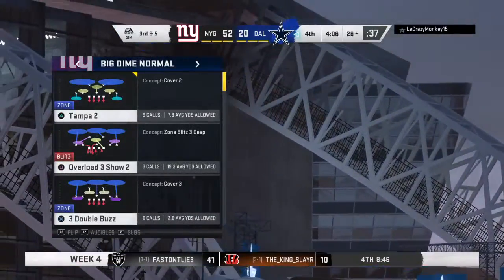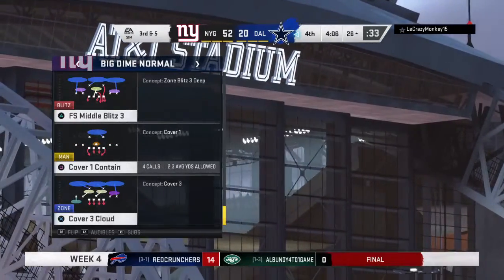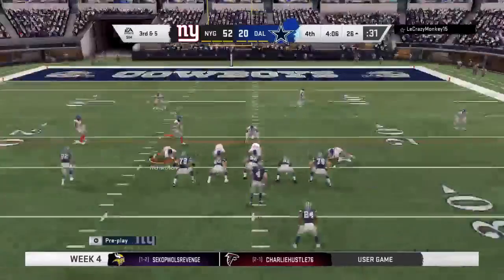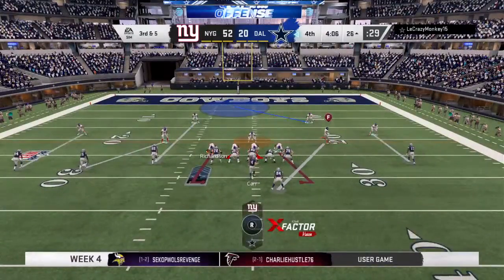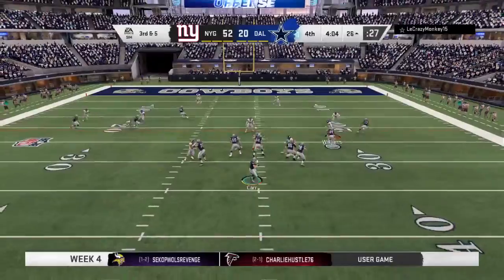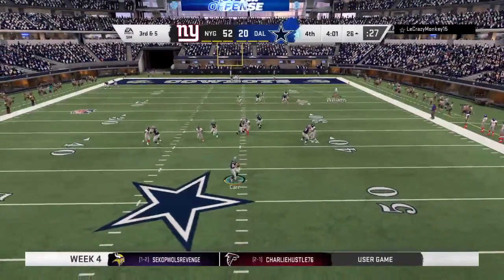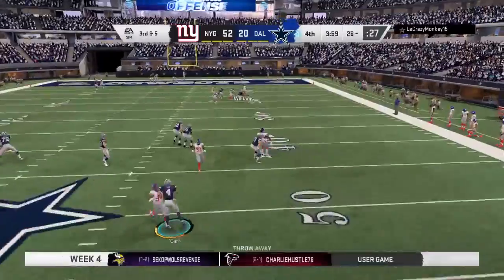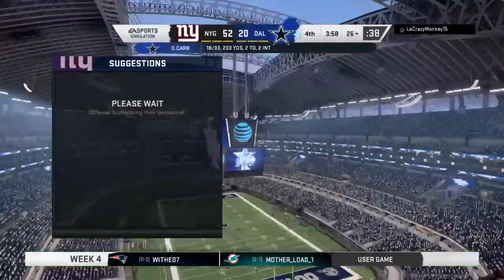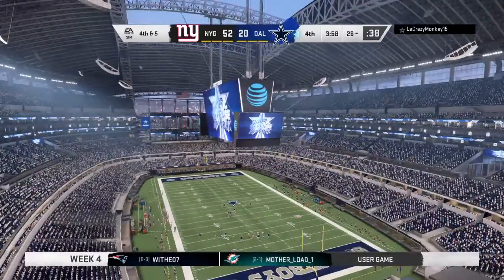Another incompletion. You know, it's a wonder he's still moving around back there the number of times he's been sacked. Yeah, he's staying out there, isn't he? And you don't think about it much in a game like this, but he's showing incredible leadership. Still competing, still fighting, not taking himself out of a ball game that appears lost. A throw there, but that's going to wind up incomplete. Another incomplete pass there.